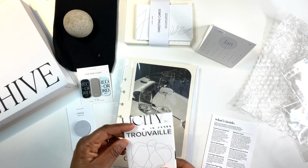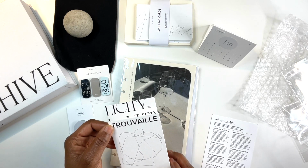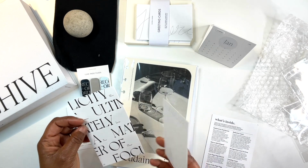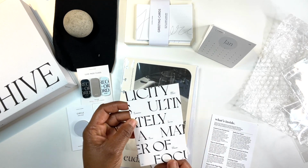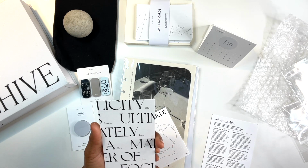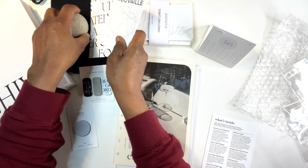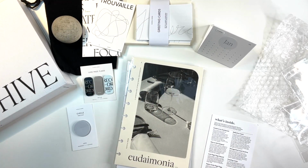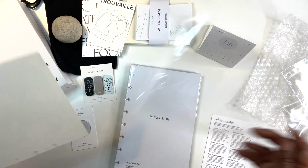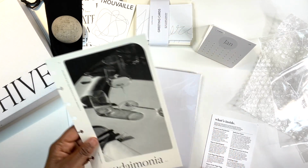All right, and then we have Trouvaille, which means a lucky find. And then we have another card, which means focus, a matter of focus. Okay, I love these 2. Okay, so far I'm loving everything. All right, then next we have a dashboard. I'm not going to mess up this word, y'all, because I'm just not going to read it. Not going to mess it up.